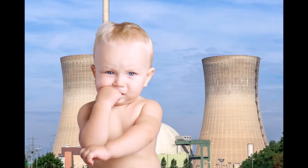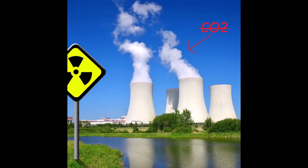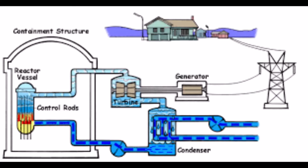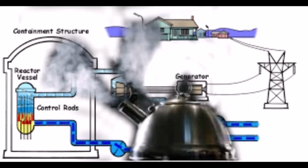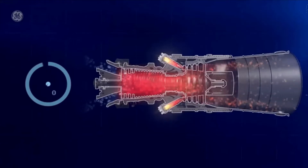Let's begin by understanding how nuclear plants work. Firstly, this is not carbon dioxide, it is actually water vapor. Nuclear plants are like giant fancy steam kettles. They use the energy released by nuclear fission to heat water into steam and spin turbines.